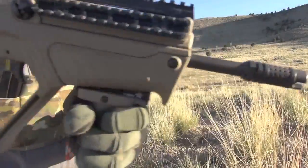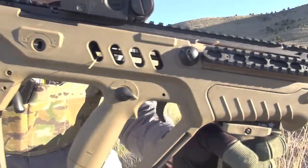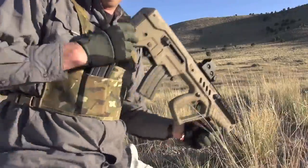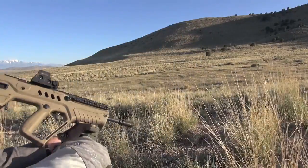Okay, maybe a little bit more shooting. Can't help myself. Timney trigger back in. ActionTarget.com steel.